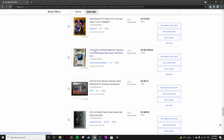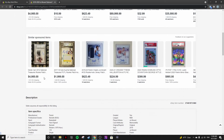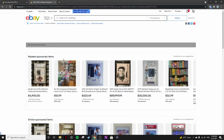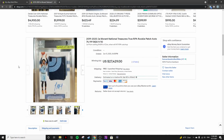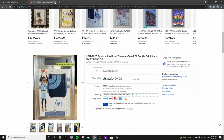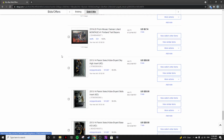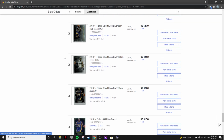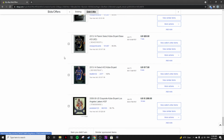This one is crazy. This is Ja Morant National Treasures. So I think this is only out of 10, if I'm not mistaken. Let's see what the picture says. Okay, so 74 out of 99. BGS 9, $27,000. But yeah, it's weird. Everybody's saying the card market is down, but you still see good sales being made on eBay. Probably not overall, but there are still good sales.